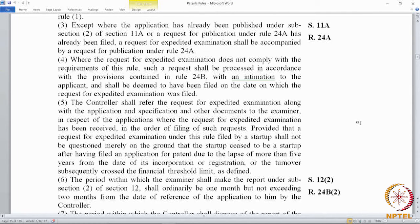Now, this simply means when you file Form 18A, if you have not already filed Form 9, you have to file it along with Form 9. Now, Form 9 is the request for publication. Now, why would you make an expedited request for examination if your application itself is not published? Because if your application is not published, there is no way the Patent Office is going to examine your application. So, it becomes necessary for the applicant to file Form 9, if he has not already done it, along with Form 18A. So, Subrule 3 says that when you are making a request under Form 18A, you have to accompany it with Form 9, which is a request for publication.